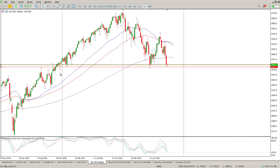So we are in a very, very important area at the moment. So break below here, you've got quite a substantial fall coming your way. And if we manage to hold this, then you should expect some kind of a move back up. And I would expect it to sort of head back into that area up there at 4100. So that's kind of where we are, sort of hanging on our fingernails at the moment.